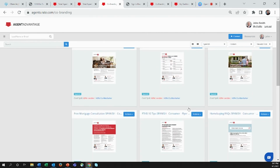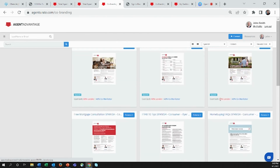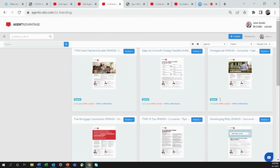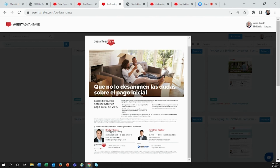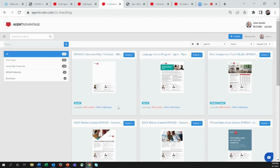I'll click on that to show you this, but if you wanted to put in and create a flyer in a different language or any topic, these again are all co-branded. Your assigned loan officer of choice, your branding from your profile, but lots of different options as far as flyers. We have direct mail postcards.